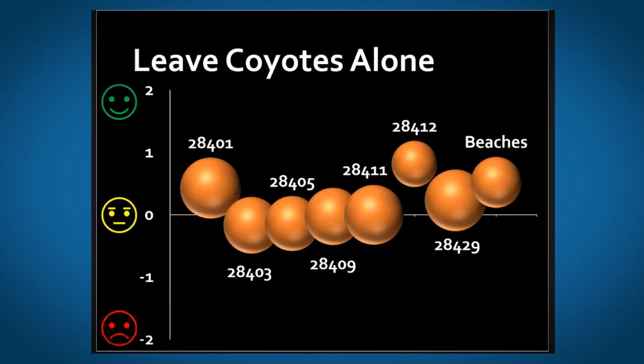Basically, how you read these is that the center of the bubble is the average. It's where everybody agreed, okay? If you go up to the smiley faces, people are more in favor of that management technique. If you go down to the sad smiley face, people are less in favor of it. And how big the bubble is shows how much people disagreed on that, so there's more conflict or disparity in people's answers. If you look for where Halyburton is, 28412, it's pretty small and it's on the upper side.